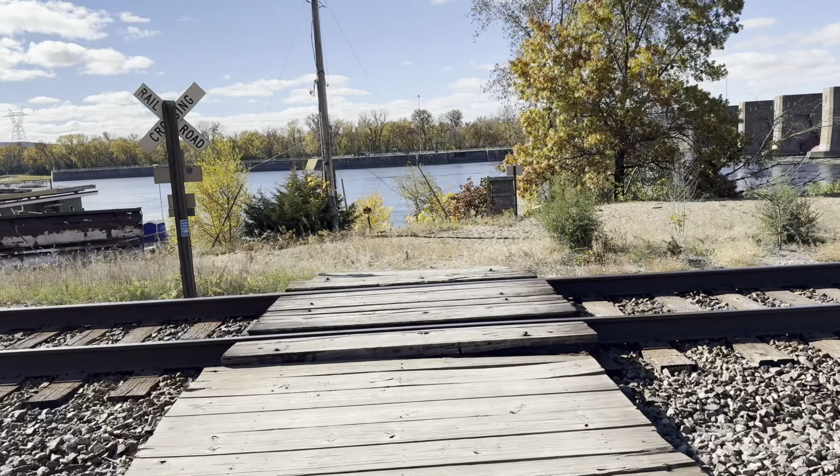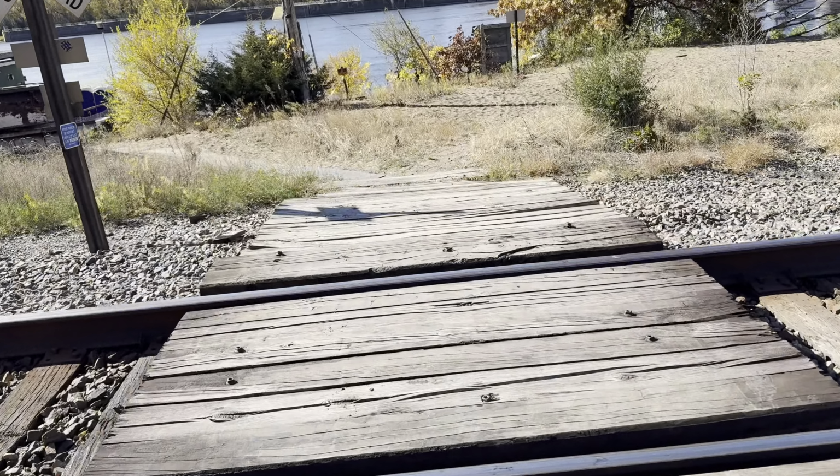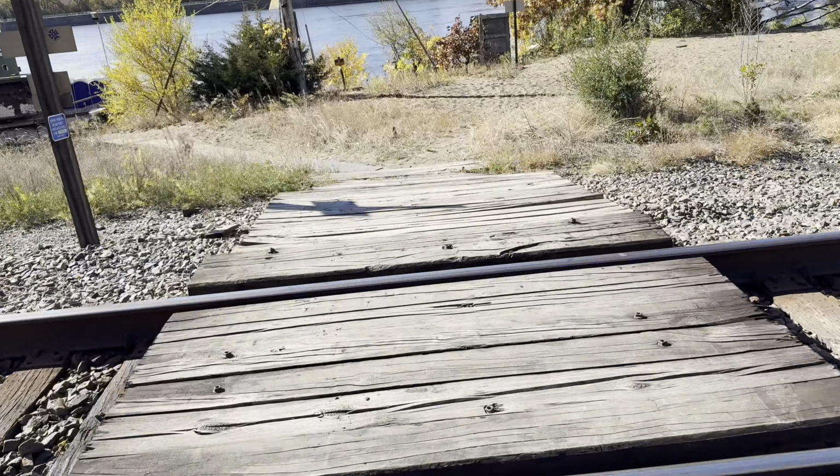Today we're going to be doing a little fishing at the bottom side of the Fountain City Dam here on the Wisconsin side of the Mississippi River. The temps are finally getting a little bit colder, so walleye are biting, so are perch, crappie, all types of fish, sheephead. But the main target species today is going to be walleye and perch. So stay tuned and see if I can catch some.